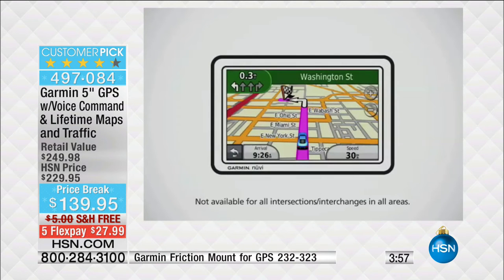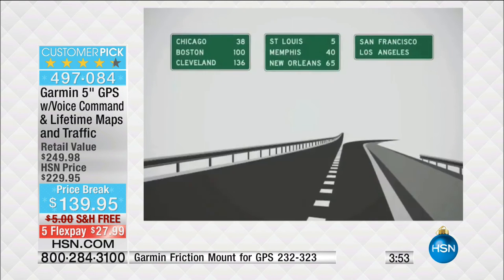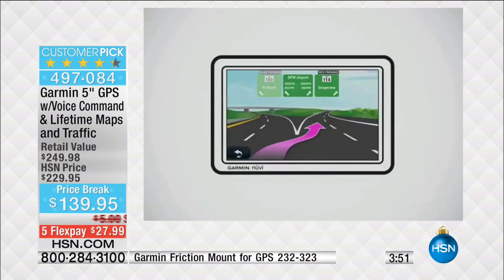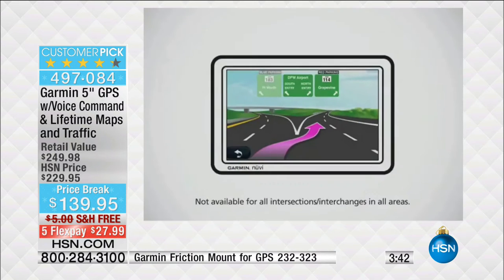Now you just follow the arrows, right? So you're always good to go. Now with junction view, this is a really great tool too. It's like seeing a 3D picture of a split in the highway. A junction view just means a split in the highway. So now you always know exactly which lane to be in because you don't have to worry about east, west, north, south. You just follow the arrow.